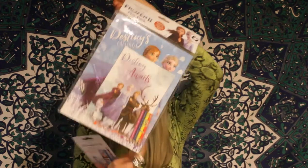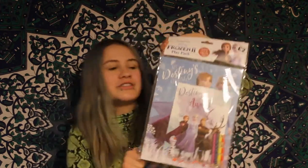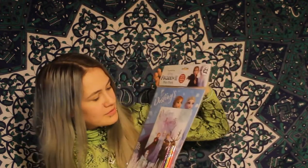And then a little activity pack, which has got all the Frozen characters in it. Comes with pencils. It's 3+, so don't give it to anyone under 3. Right, so that was everything that I got. I know I've got loads more Christmas shopping to do, but hopefully that was a little bit of inspiration for some Christmas presents if you haven't already got them.